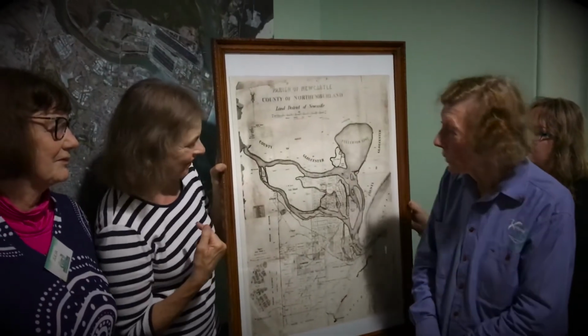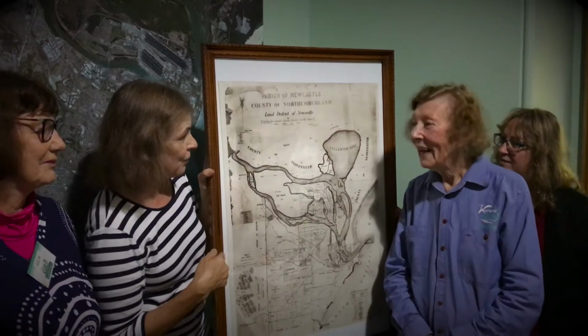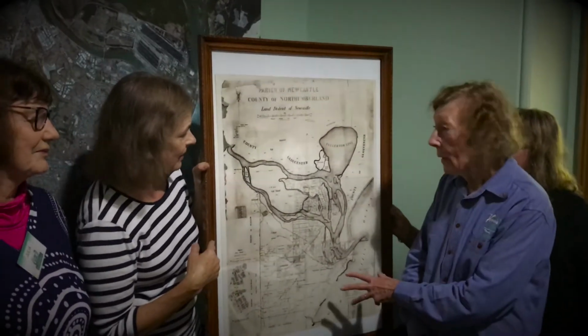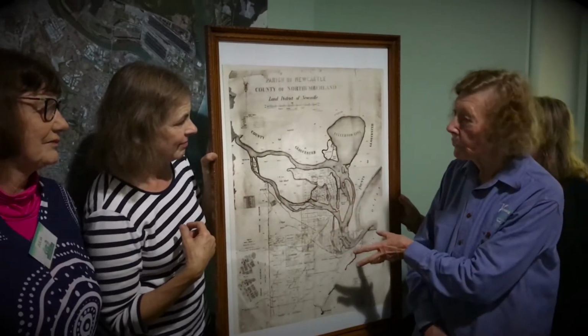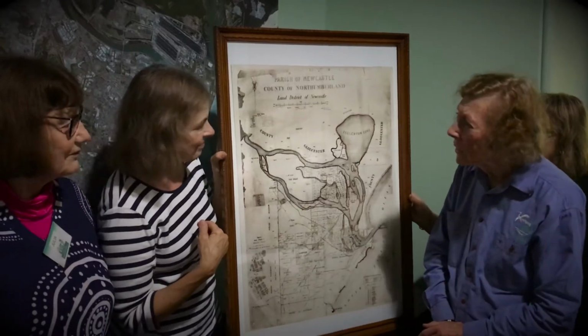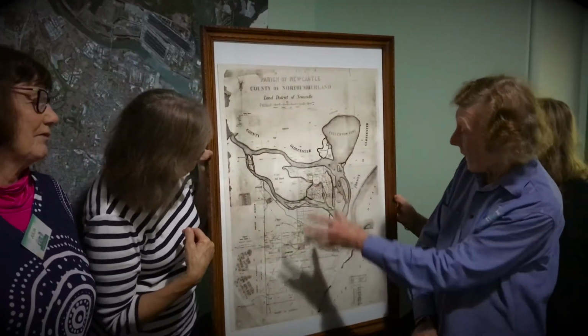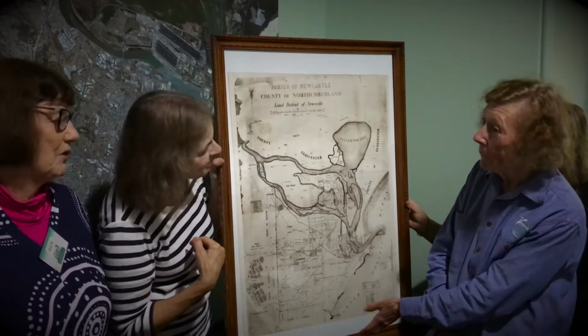Okay. In that bag I brought you something else. You can have a look at it. If you don't want to have it, it's okay, I'll take it home. This has been a good friend of yours for a number of years. Oh yeah, well everyone who comes and looks at it, and I have a copy of it, and when I've done talks around Newcastle, when people look at that, they're astonished. Yes. Because you see at a glance how things have changed, don't you? It's a history lesson in one go.